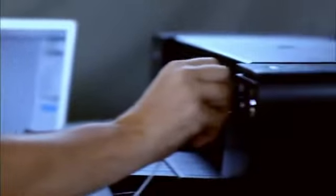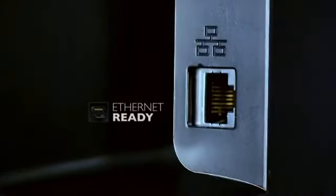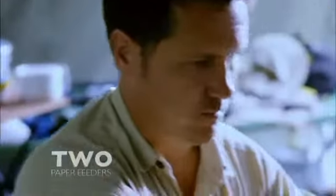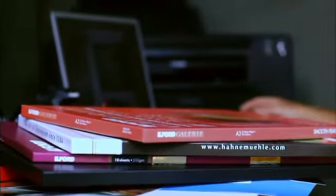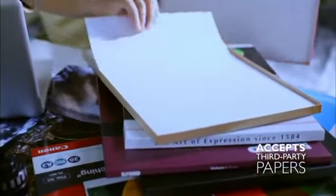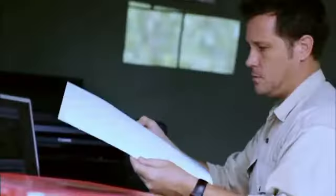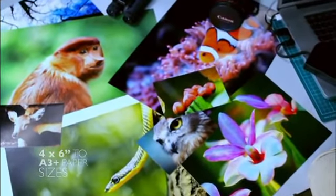You can print directly from any PicBridge compatible camera. It's also Ethernet ready, so it's easy to create a wired network. That's really handy back at my studio. The Pro-1 has an auto paper feeder as well as manual feed in the back for thicker papers. And speaking of papers, it handles a wide variety of Canon photo and fine art papers, as well as many third-party papers. Now this really increases your presentation capabilities, and you can print sizes from 4 by 6 inches to A3+.